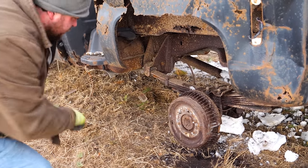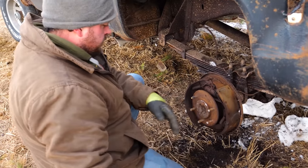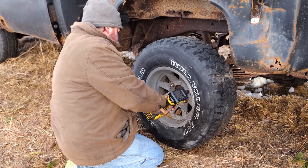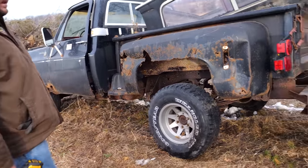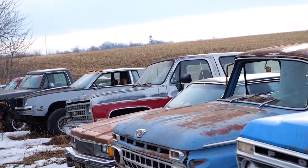The drum looks like it's moving. Oh, there you go. That was a good hit. Ta-da! Looks fine in here. Good as new. Yeah, beautiful. Now we just steal a rim off the last truck from that property we haven't done a video on.